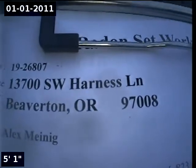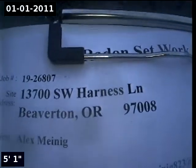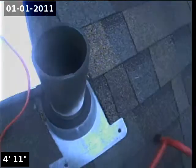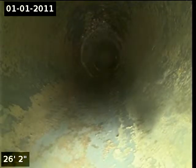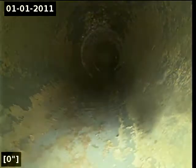This is Alpha Environmental. We're at 13700 Southwest Harness Lane in Beaverton, here for a sewer inspection. Point of access is a 3-inch ABS roof vent. We're in the horizontal position. I'm going to zero out the foot meter and then continue with the inspection.